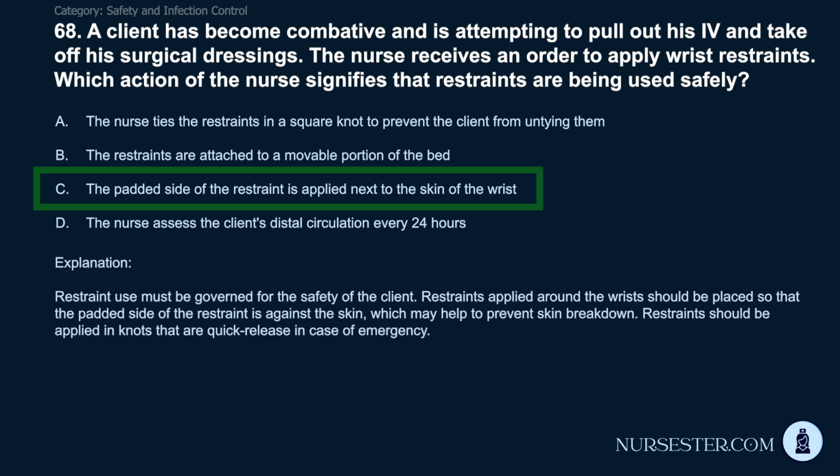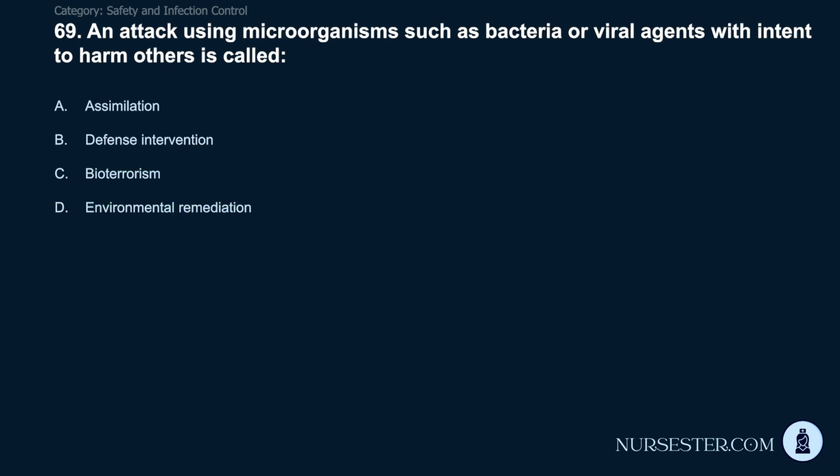Restraint use must be governed for the safety of the client. Restraints applied around the wrists should be placed so that the padded side of the restraint is against the skin, which may help to prevent skin breakdown. Restraints should be applied in knots that are quick release in case of emergency.